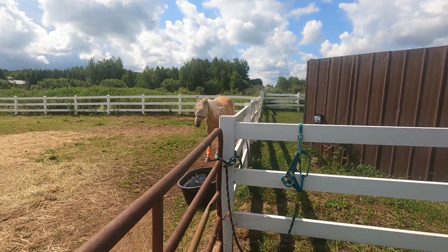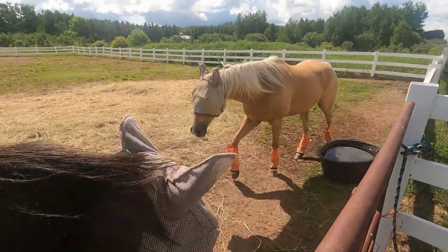There. That's our first load of customer hay. Actually, Callie is our only customer. She's gotten hay from us since she was in high school. So, she's a barrel rider. And these are her working horses.